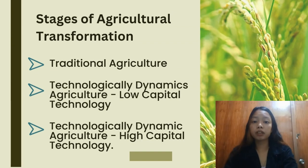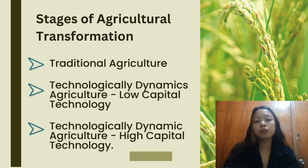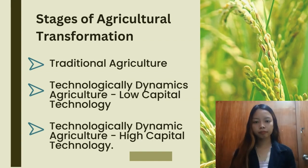And stage number 3, technologically dynamic agriculture, high capital technology. This is a stage when agriculture has lost much of its relative importance in the generation of national income. Agriculture of various developed countries is included in this stage. Government's role in different stages is quite important. In nature, of course, it is different.